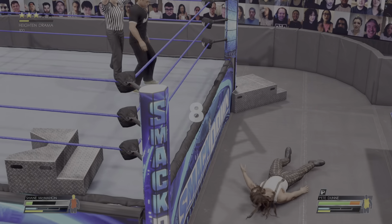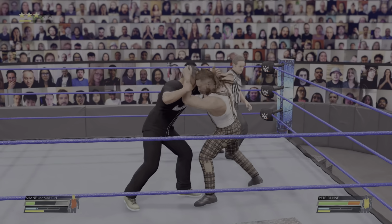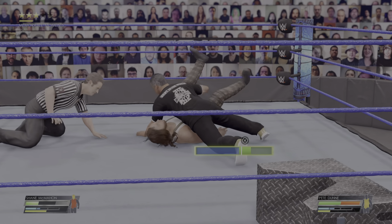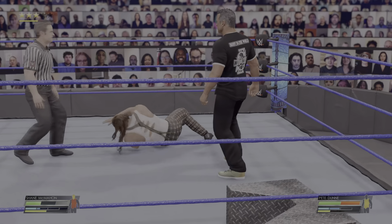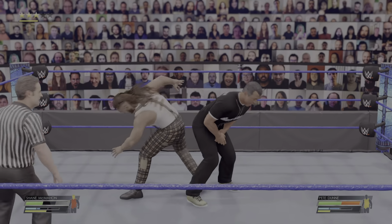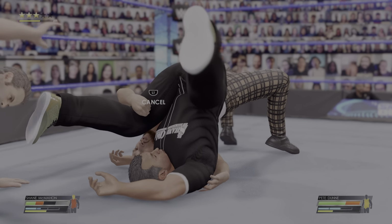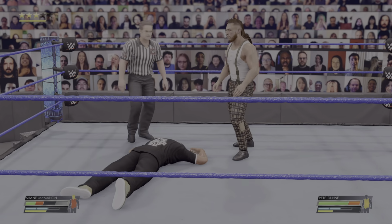Whoa, dropkick all the way to the outside. Wow, he beat the countout at the last second. Oh, down by the DDT. It could be over here. This is it. He kicked out. He actually kicked out. Regal flex. That's gotta be it. Two. Wow, and Shane McMahon finds a way to kick out. Everyone thought that was three.